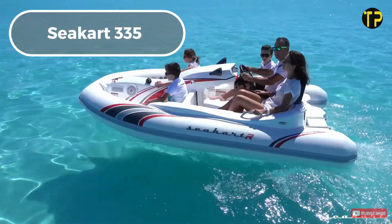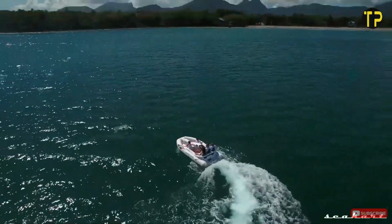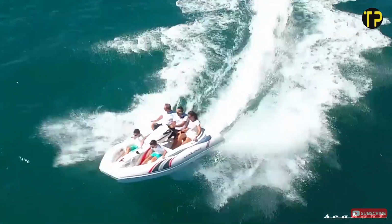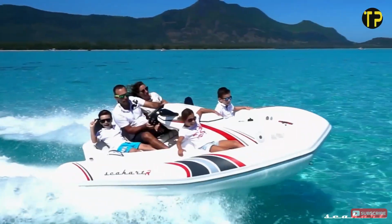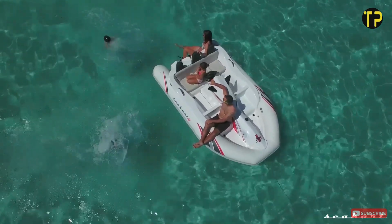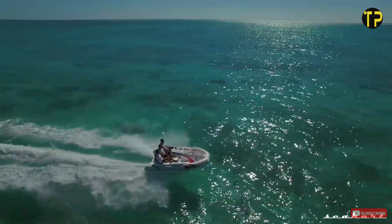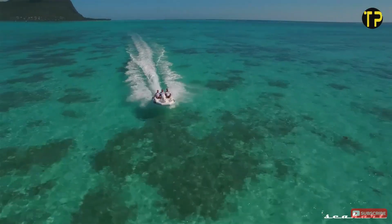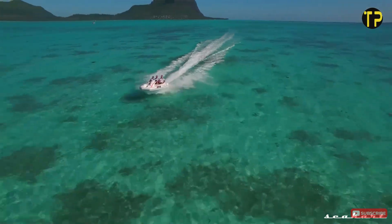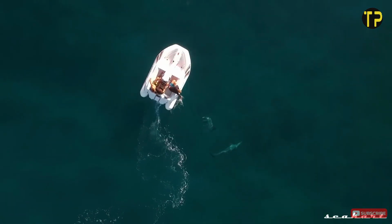Seakart 335. Ever dreamed of cruising on the waves in a blend of powerboat and jet ski? Enter Seakart 335. This compact, sporty watercraft combines speed, agility, and safety for a unique ocean adventure. The Seakart 335's sleek design and ergonomic seating make it perfect for adrenaline seekers and families alike, offering an easy-to-control ride with speeds up to 45 knots.